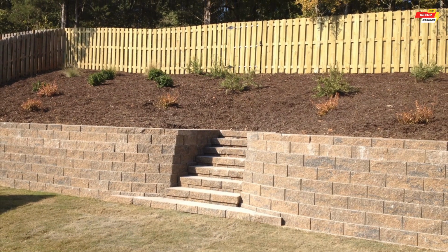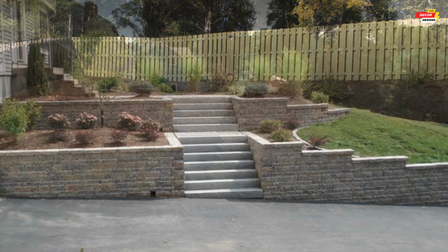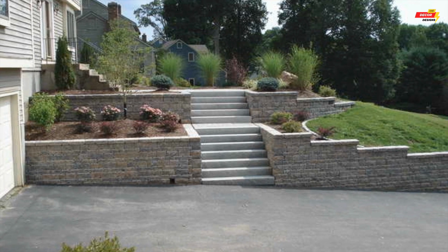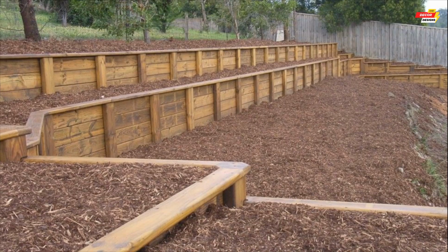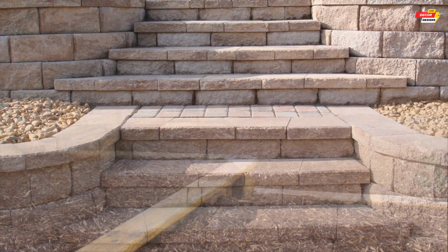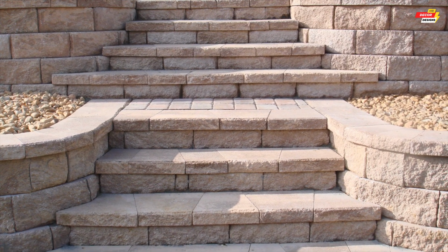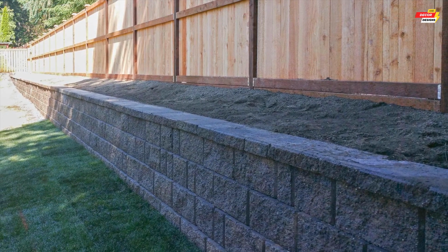When it comes to the best materials for landscape retaining wall design, you have a fantastic range of options, each offering unique aesthetics and benefits. First, concrete blocks or interlocking blocks. These are incredibly popular due to their versatility, durability, and ease of installation. They come in various colors and textures, allowing for a wide range of design possibilities. Second, natural stone.